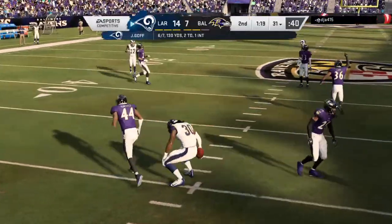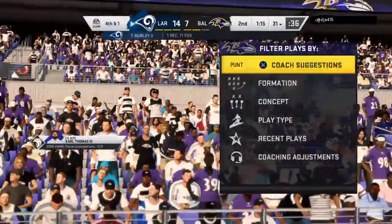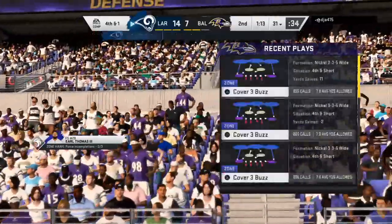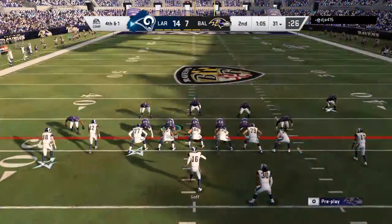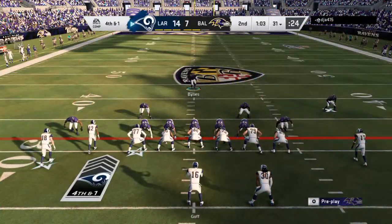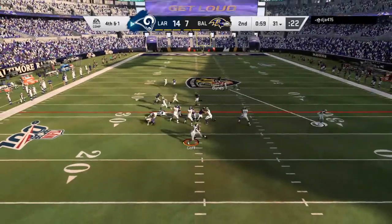Well, in any event, the extra speed allowed for great penetration as they stuffed that one behind the line of scrimmage. They'll get 11, but still a little short. 4th down. And how about this one now? In their own territory, a gutsy call. They're going to go for this on 4th and a yard.